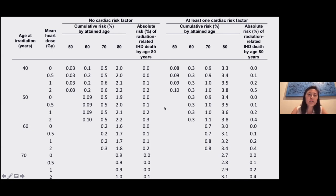What I really want to point out that I think is very important is that in early stage breast cancer patients, our mean heart dose is almost always under 1 gray. And if you look at that, what that correlates to is a very, very small absolute risk of radiation-related cardiac death by age 80 years old.